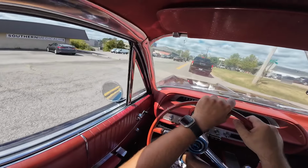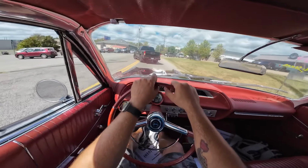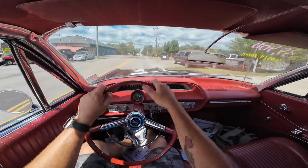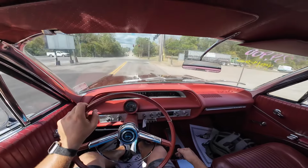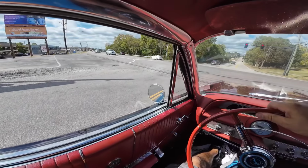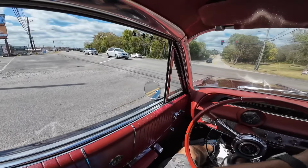See our little bump in the road here. Up and down. Yeah, I think the suspension's making some popping noises. It feels pretty smooth though. I gotta watch out. Did we get to go? Yeah, I guess we did get to go.